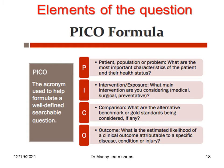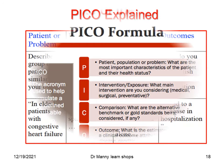Elements of the question involve the PICO formula as one tool. There are many, many tools, and even modifications of the PICO formula are available. I'm choosing the most basic, just to introduce you to the concept if you don't already know it. P stands for patient, population, or problem. I stands for intervention, C stands for comparison, O stands for outcome. The acronym is used to help formulate a well-defined, researchable or searchable question.